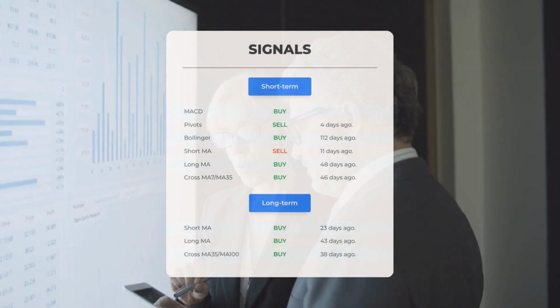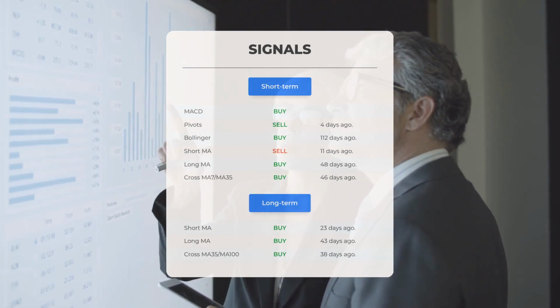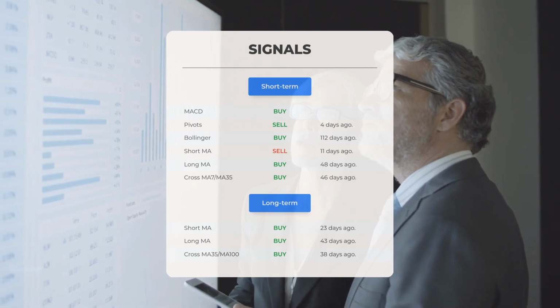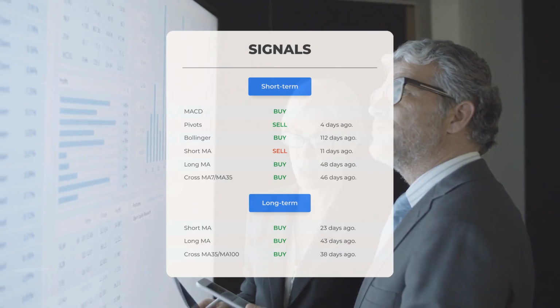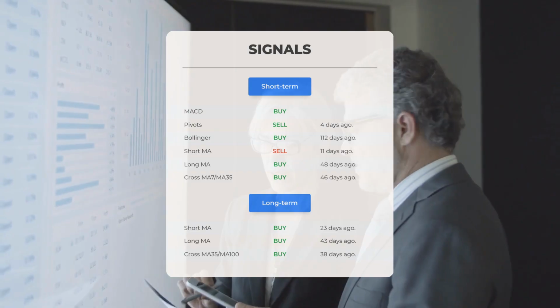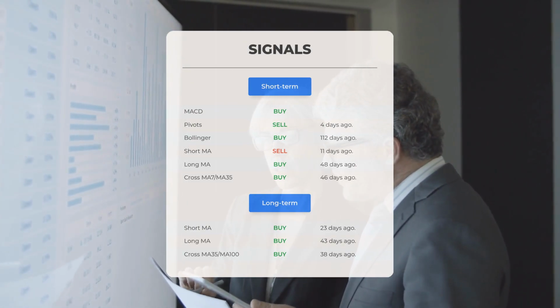Here are some other signals you might find interesting. Moving average convergence divergence, buy signal. Pivots, sell signal 4 days ago. Bollinger, buy signal 112 days ago. Short-term moving average, sell signal 11 days ago. Long-term moving average, buy signal 48 days ago. The relation between the short and the long moving averages, buy signal 46 days ago.